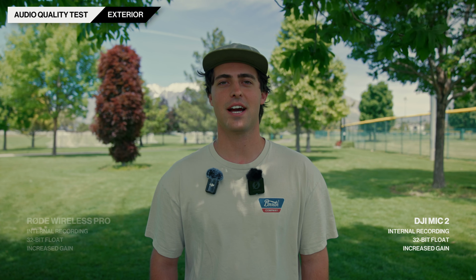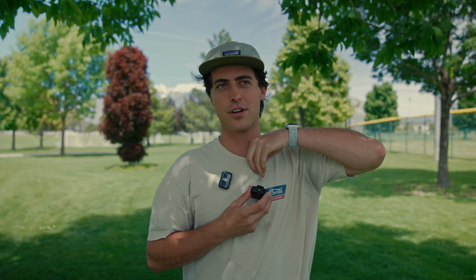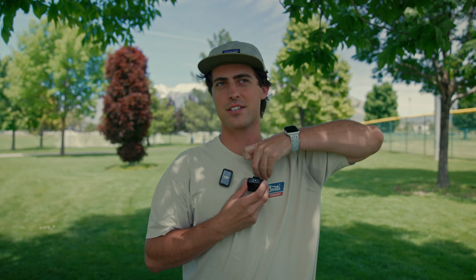Rode transmitter attached, no windscreen. DJI transmitter attached, no windscreen. DJI transmitter attached, no windscreen with noise canceling. Rode transmitter attached with windscreen. DJI transmitter attached with windscreen. DJI transmitter attached with windscreen with noise canceling. It is nice that the magnet on the Rode is covered in rubber, but it's not as strong.